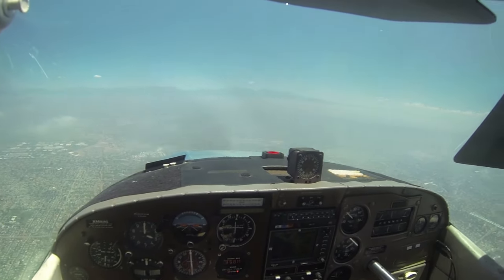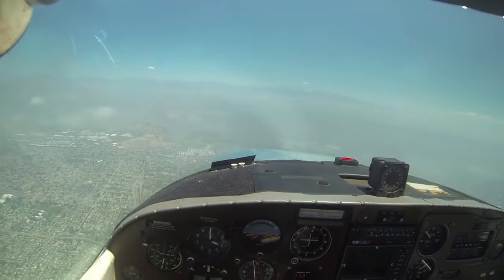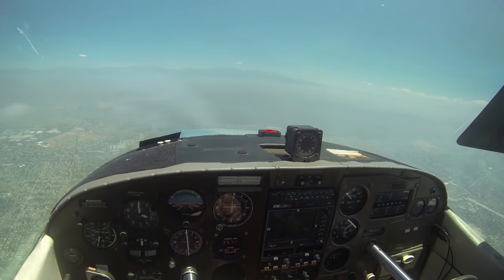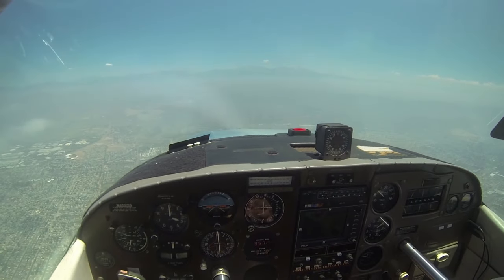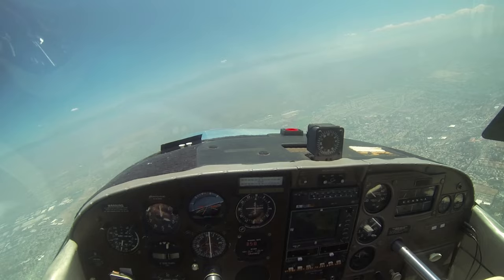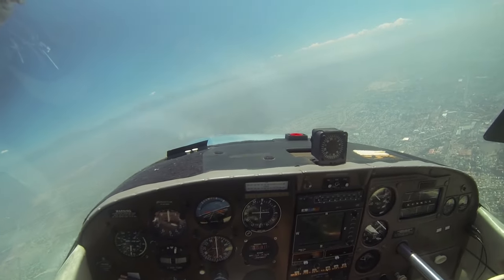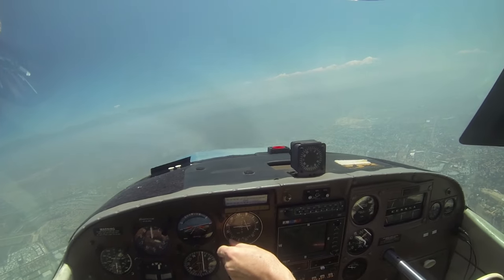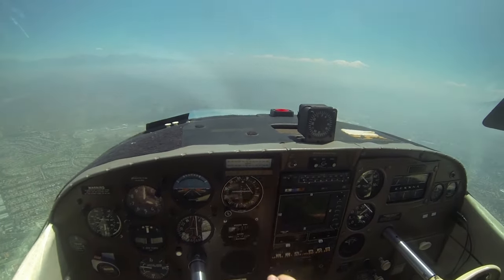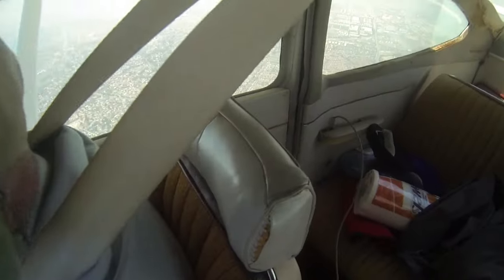SoCal Approach, Commander 2307 Romeo is with you, level 3000, we have a request. Sir, confirm you are approaching Ontario? Altimeter 2981, turn right heading 030, join the final approach course and standby. 030, we'll expect the VOR approach, we'll join the final approach course, 07 Romeo. What the hell? Well, you know. SoCal Approach, 07 Romeo, can we do the ILS by any chance? Unable. Roger, 07 Romeo, expect the VOR.